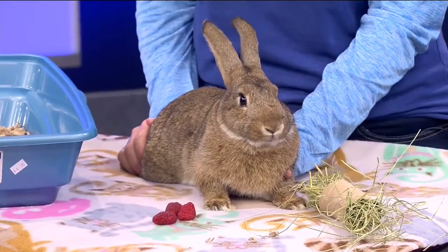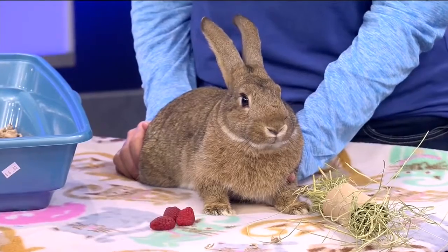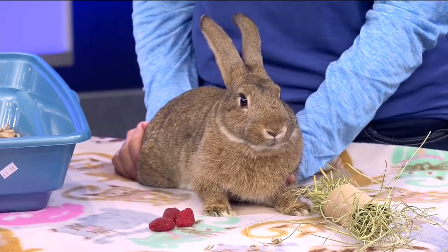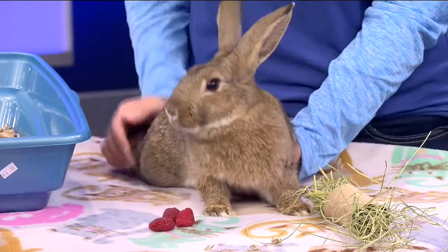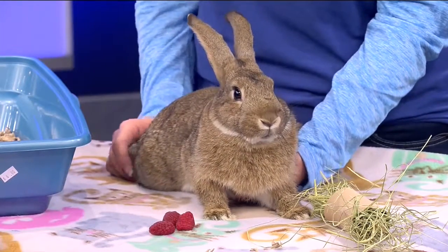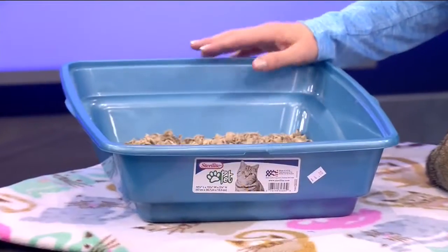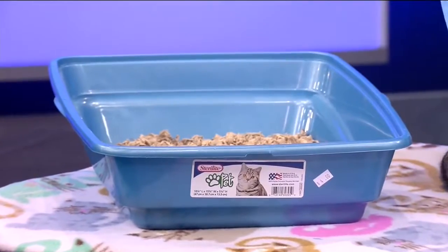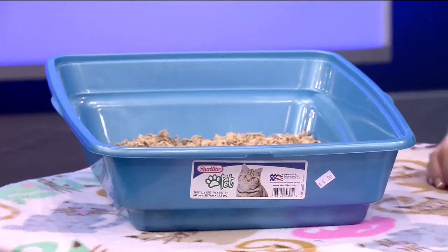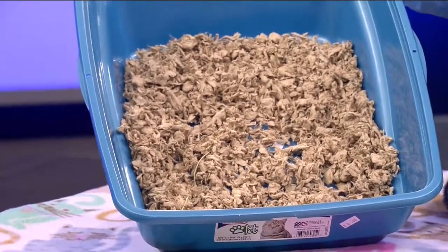And it's best if they're spayed or neutered, because that eliminates any of the urination for marking purposes, because they don't have hormones in their urine. So we've already taken care of that for Roger. Mr. Roger is already neutered. And what you need is just to get a large litter box, a box that's bigger than the rabbit. You would think they're small so that you could get a small one, but rabbits actually like to lay in their litter box.